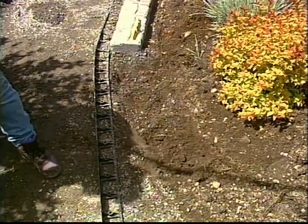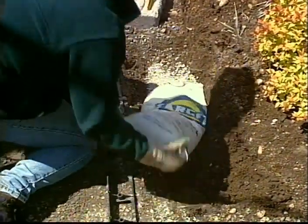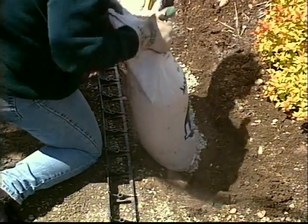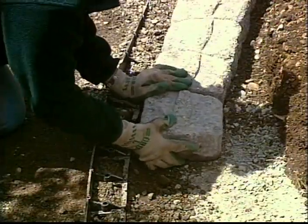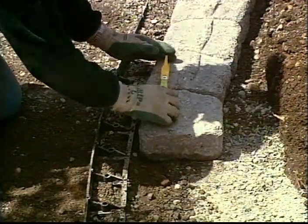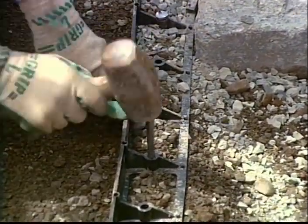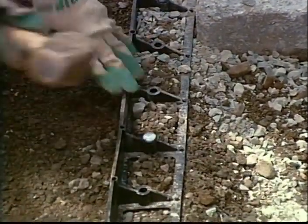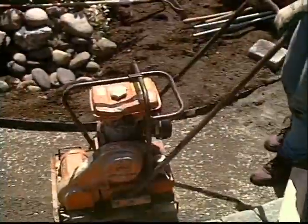How do we start on this whole process? Well, for the path, you're going to need to dig out an area, the width of the path, and then for the wall, you'll need to dig a trench about 3 inches deep and a little bit wider than the retaining wall unit itself. Darcy, what do you use as a base? Well, for the path, Ed, we use 2 to 3 inches of crushed rock, compacted, and then about 1 inch of sand on top of that. For the retaining wall, we use about 2 inches of crushed rock in the trench.